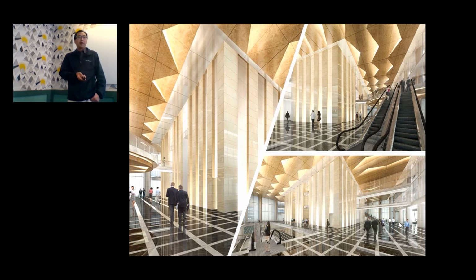Well, obviously they like the high floor. So there's the main lobby with 21-meter height, with a lot of connecting bridges and escalators.